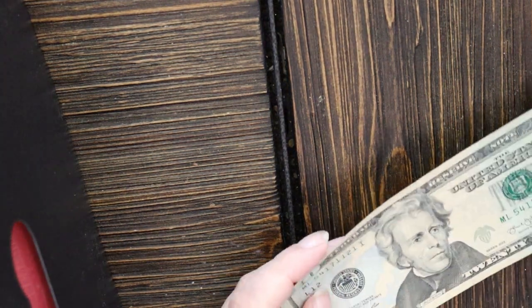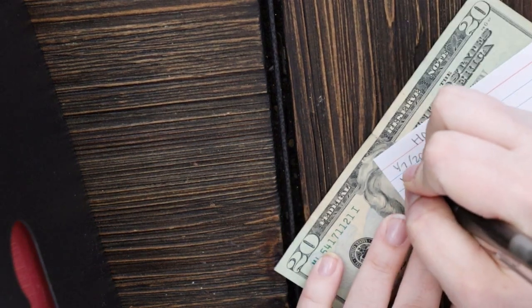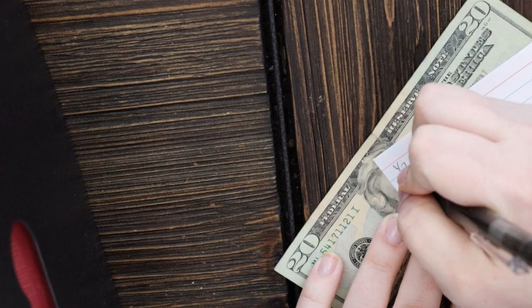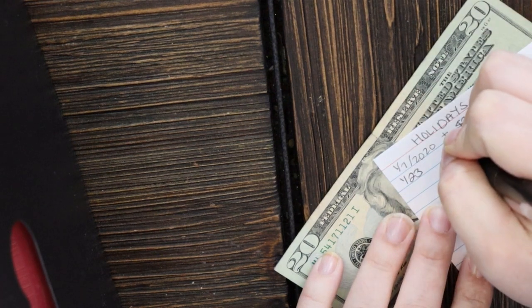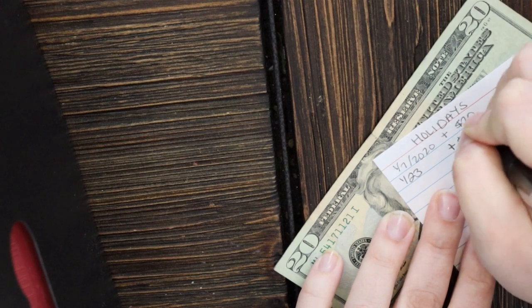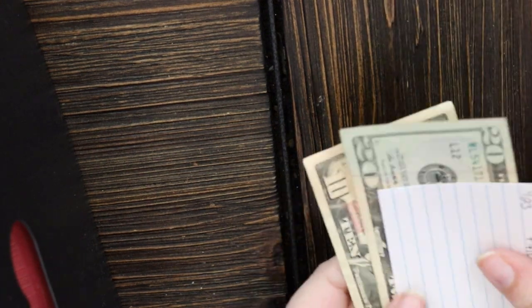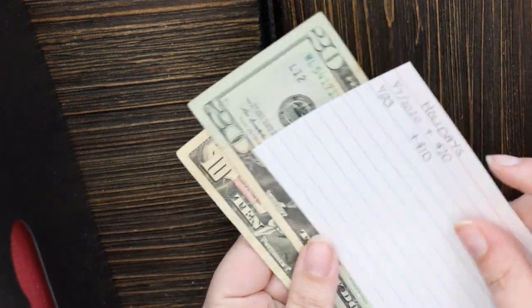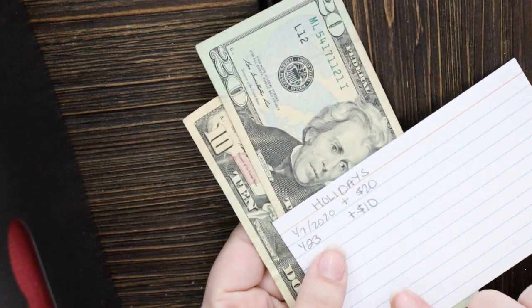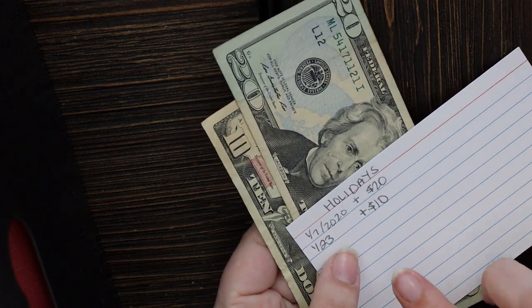Next up, we have holidays. So these are the major holidays that are not Christmas, rather. So we are going to add $10 to our holiday fund. This is another one that I just started and we haven't been adding to super consistently, but we have $30 towards the next holiday. I've already completed my Valentine's Day shopping, so now we are saving for Easter.